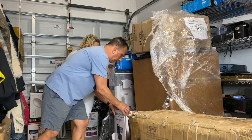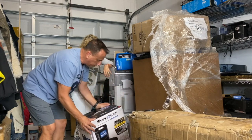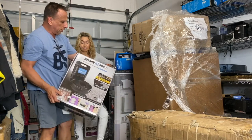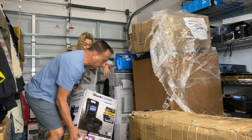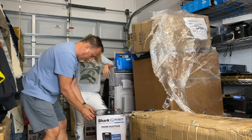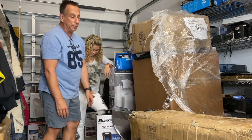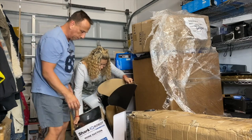So here's a really nice one, and we got one similar to this. This one looks nicer. It's a Shark IQ robot. Real nice looking unit. I know this thing's probably worth at least $300 or so, but don't know if it's used or new. Let's take a peek. The last one. We want everything for us, right? Oh yeah, that's what you've got to be really careful about. No, there's another Shark IQ robot right there.